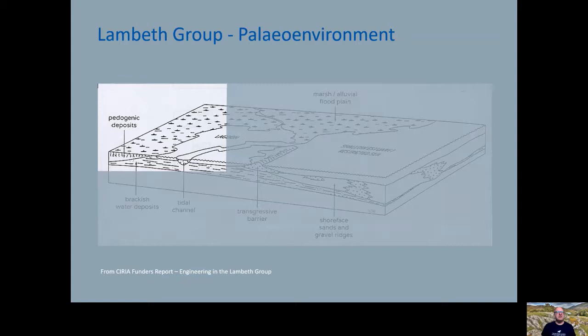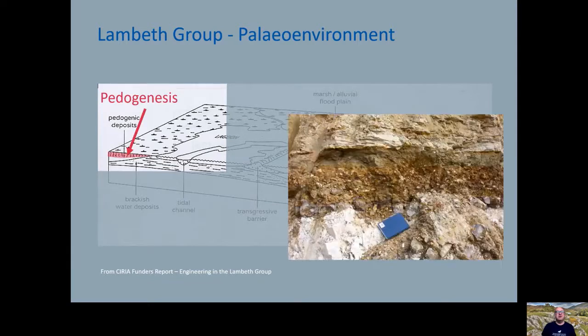Elsewhere, inland, the pedogenic deposits, very strong leaching environment, and here you can see what was once a flint band, now degraded to a gravel cobble layer sitting on top of the chalk. This is where the pedogenesis and leaching has broken down the flints. The orange colour is the iron that's leached down and left us actually at that interface with a fairly permeable granular soil.